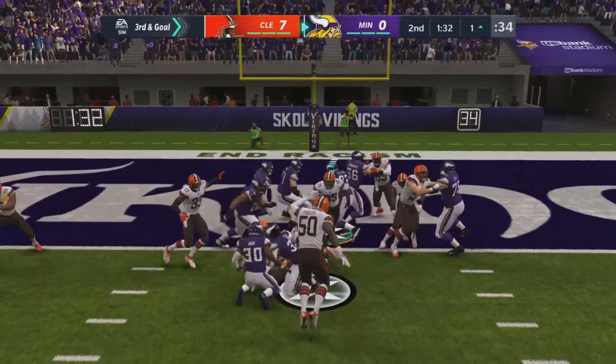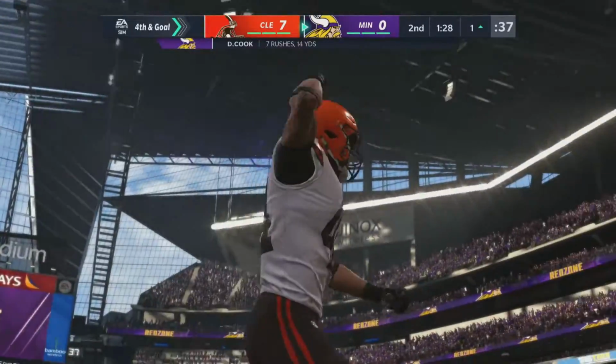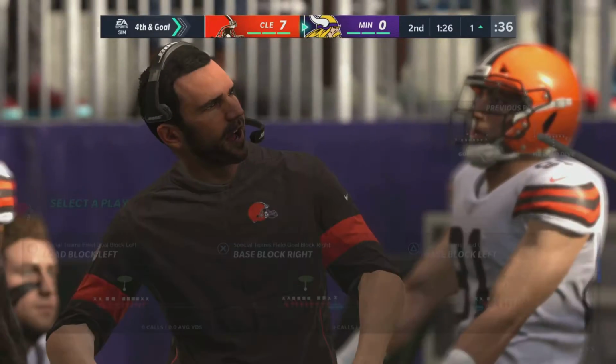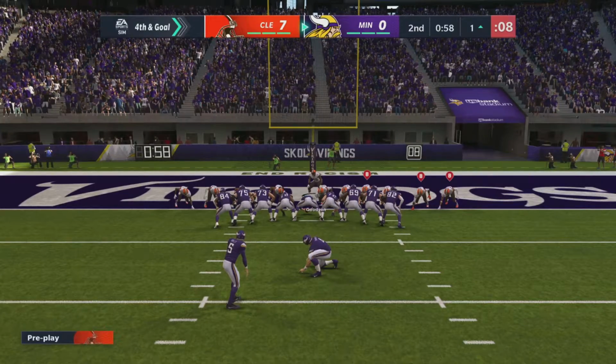They'll run it. Here's Cook. And Cook was fighting for it, but I don't think he got there. No gain on the play, and what to do now on 4th and goal. No gain on the play. Defense didn't budge on 3rd down. Now what are we going to see on 4th?